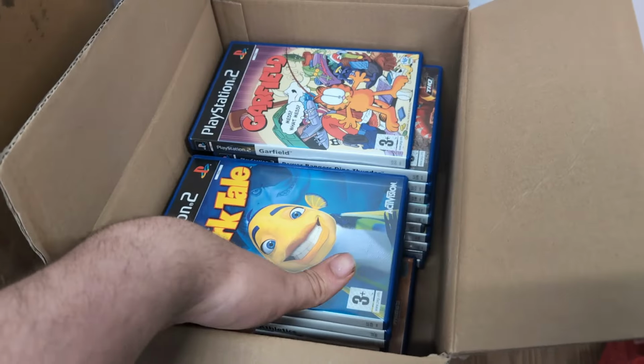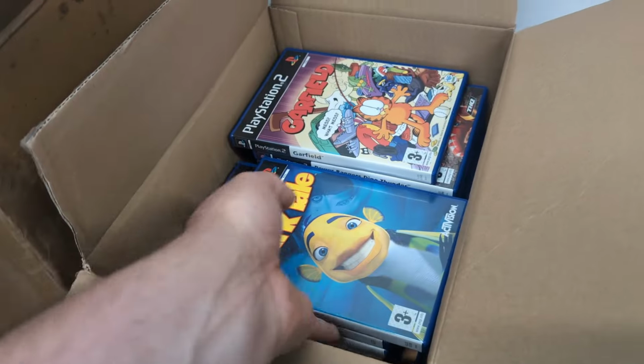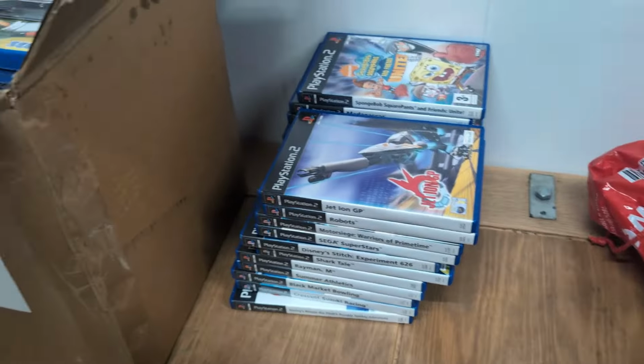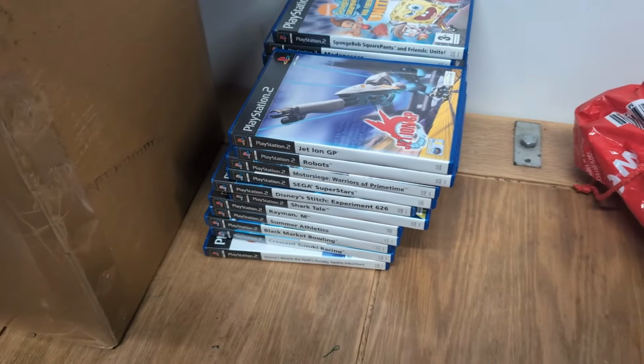So let's show you what I got. I paid 115, I think, for it all. Let's get these out first. A lot of this, there's too much for me to show you prices of.